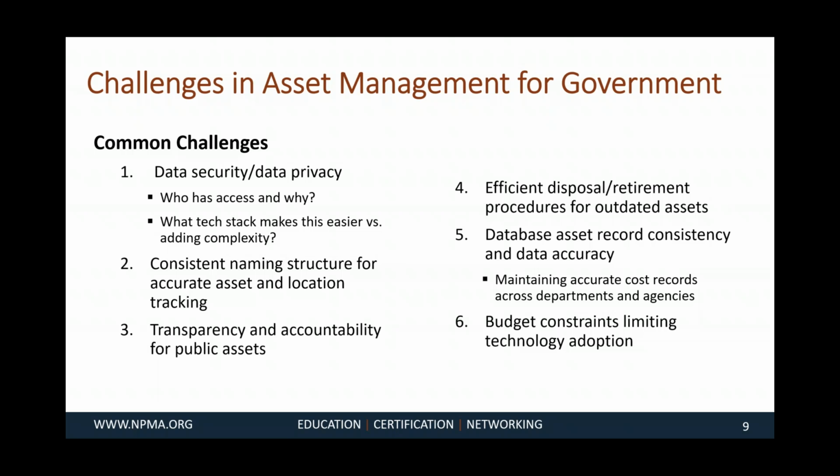Transparency and accountability for public assets is what is supposed to be there, so you can track it from an in or out process. You can track it from an identification process, making sure that everything that needed to be recorded is recorded.